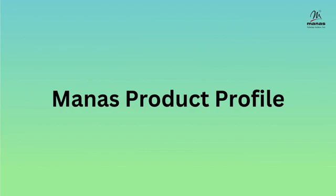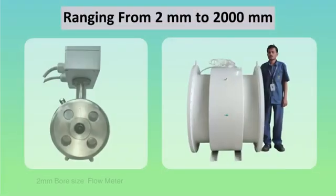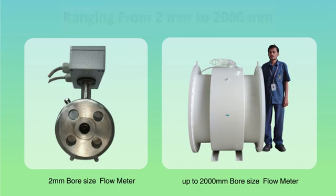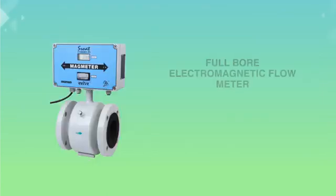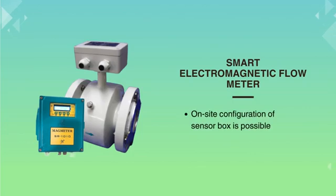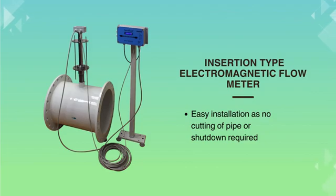Here are some of our important products. Our electromagnetic flow meters range from smallest bore size of 2 mm up to large size up to 2 meters. These flow meters work at low conductivity applications for water, where many other flow meters don't work. The smart electromagnetic flow meter makes on-site configuration possible. The insertion-type electromagnetic flow meter can be installed without cutting the pipeline.